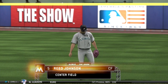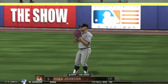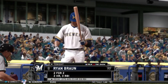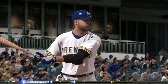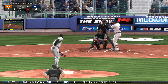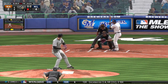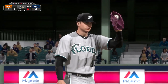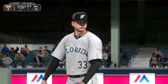Reed Johnson will come into the ball game now as he'll take over in center following the injury. Number 5, Reed Johnson. Ryan Braun will be the first to greet him here as he'll stand in with a runner at first and 1 away. Now the first pitch. And here's a called strike at the knees. Don't think he liked that one too much, but it's 0-1. Yeah, nice to get that call right out of the bullpen.